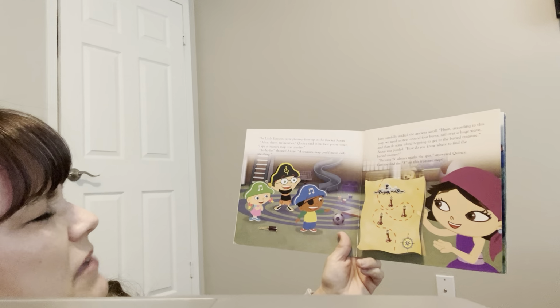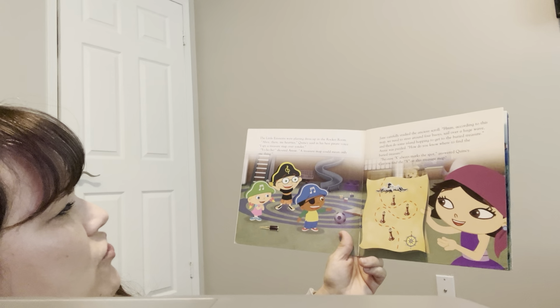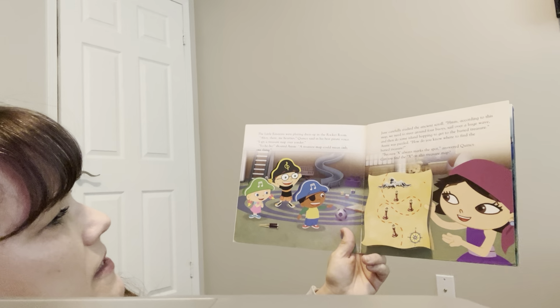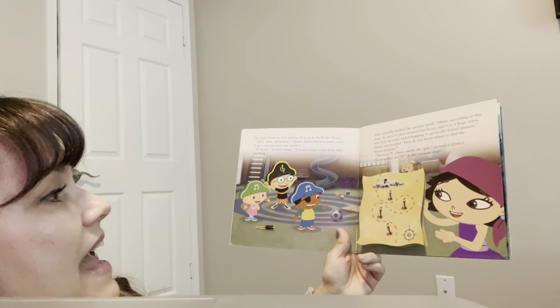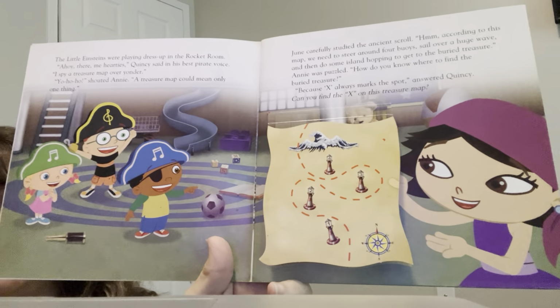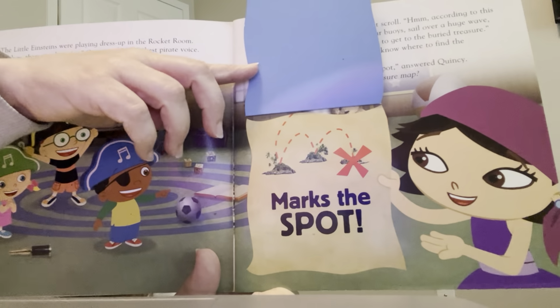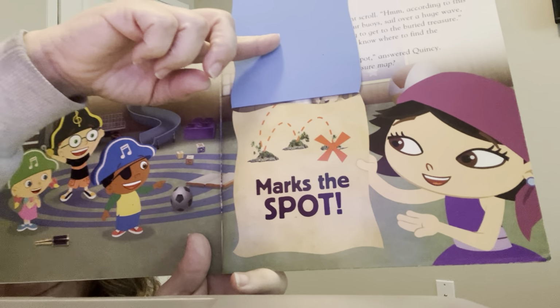Annie was puzzled. "How do you know where to find the buried treasure?" "Because X always marks the spot," answered Quincy. Can you find the X on this treasure map? Let's see. You see it? Oh, there it is! Do you see it? There it is. Wow. Let's see what happens.